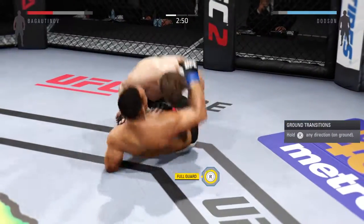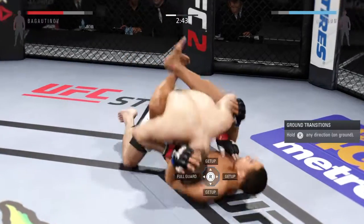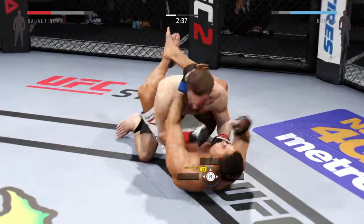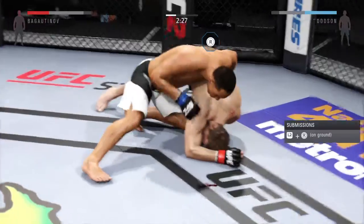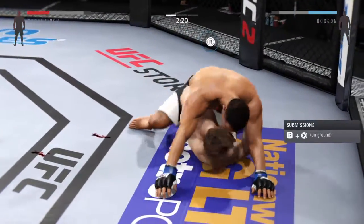Hip escape. Gets out of the full mount. Oh, he landed a right hand. Baga Utinov with some solid grounded pound. Baga Utinov's face is a mess. There's a ton of blood. Great work from the top by Dotson. Let's see what he can do from here.